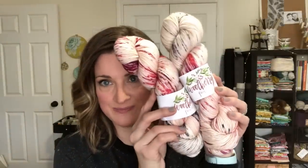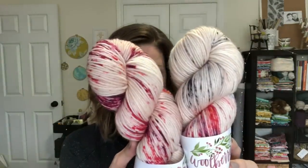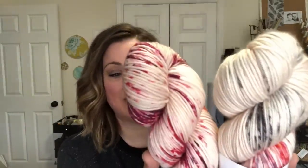And so I picked two of the same because I was also thinking it could be another cowl or I could do some really fun mittens. And this is what I chose. They're so pretty. This is the Berry Cozy DK base, which is 80% superwash merino, 10% cashmere, 10% nylon. Wow, so pretty. And the color for both of these is peppermint bark.